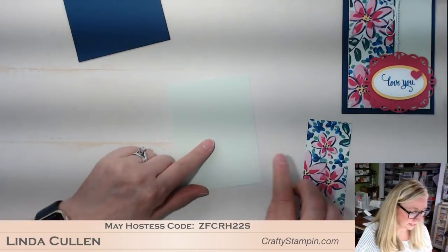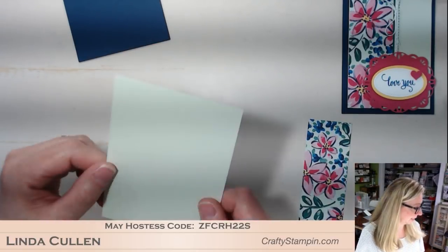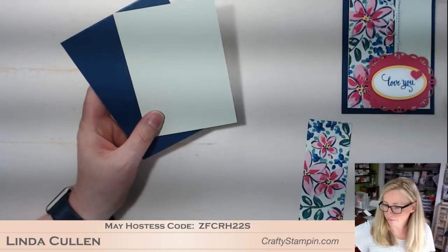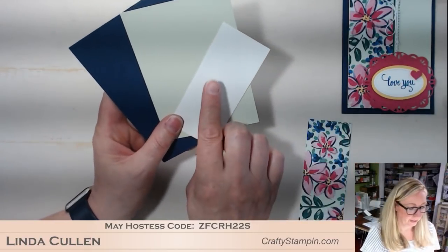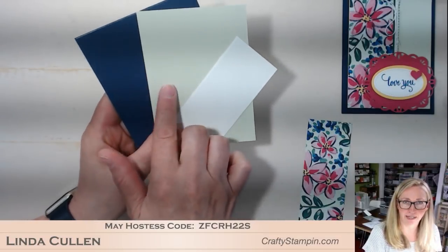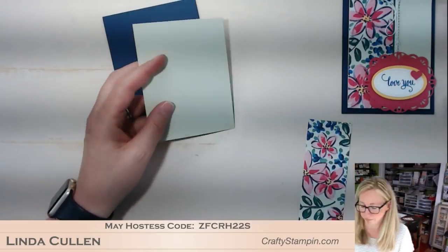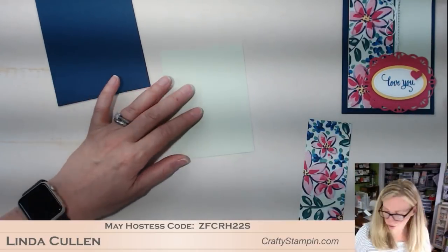I'm going to pull over this new color, I hope you can see it, and I'll show it next to the navy. This is Soft Seafoam. So here is the Whisper White, Seafoam, and Navy, so you can get an idea of the Seafoam. It is the softest color I think we have ever had. It is just super duper pretty.